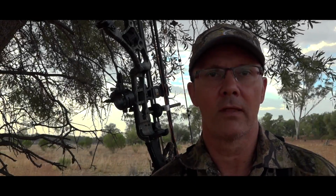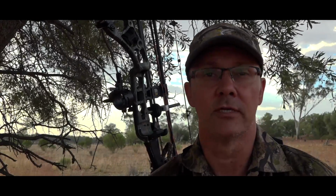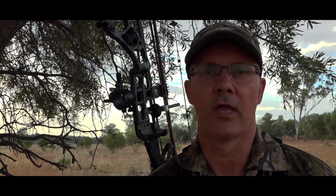We've been here for about an hour and just been doing a bit of glassing. I've just noticed a pig coming towards us, so we're going to have a go at him.